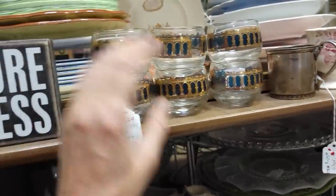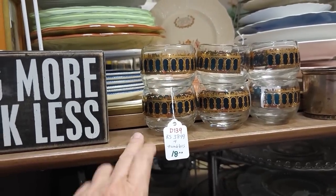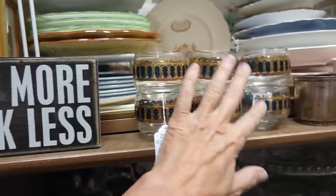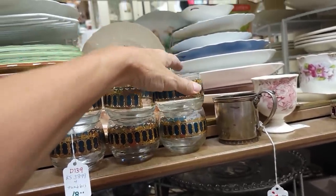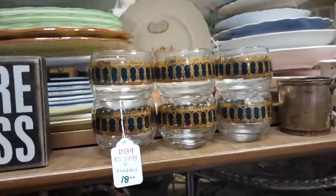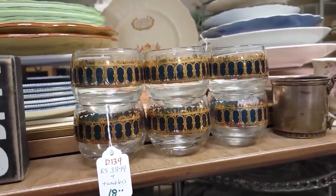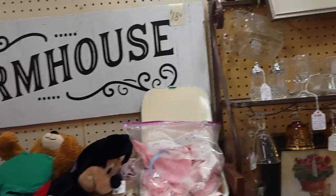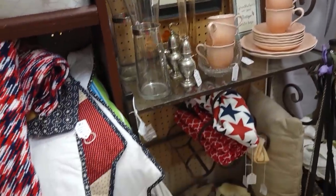So if I wanted all of them, it'd be 28 minus 40%. So that would be like $10 for these. And then six would be $16 for all of them. I feel like that's a good price for mid-century Culver glasses. I think I will get those. Let's see if there's anything else.